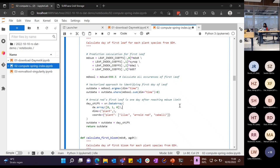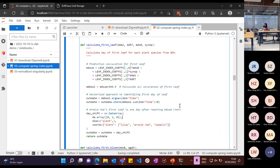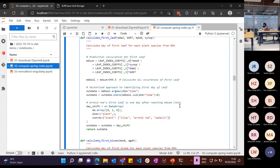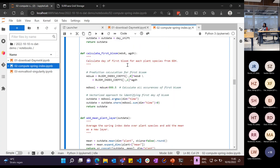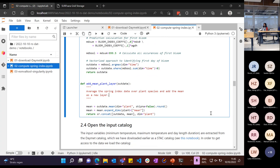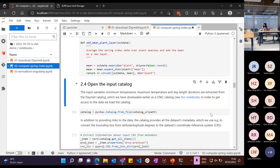Now, one point to note is that all the calculations that we have shown here have been vectorized. So there is no for loop. There are no looping through the spatial variable. There's no looping through X, Y, or so on, because Dask inherently is capable of handling these splits by providing simply chunks when you call these functions. I'll go into details further, but the vectorization basically gives you the ability to speed up your calculation and to scale it up to as many cores as you need, depending on the data sets. So we have here calculating the first bloom, and finally a function to just compute the mean of all three plants for both the bloom and for leaf.